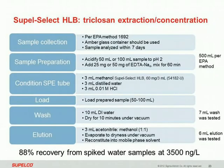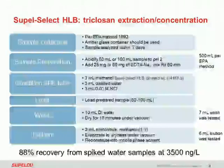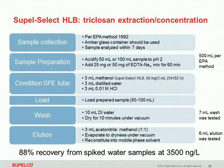So this is a little busy slide, but I will go through it line by line so you understand how the method is developed. So we used EPA method 1692 as a base method for our SPE sample method, and that method is for measurement of pharmaceuticals in environmental water. So there's more than triclosan that's getting measured in that method. According to that method, we should use amber glass containers, and the sample should be analyzed within 7 days.